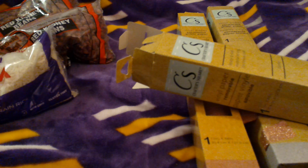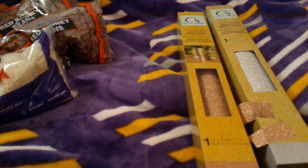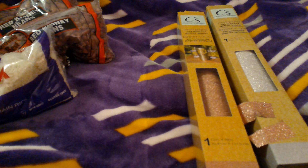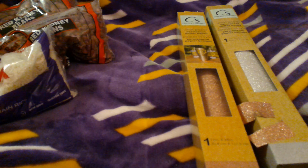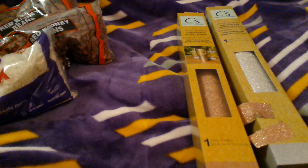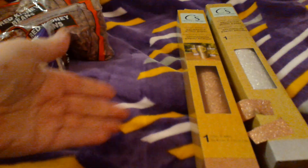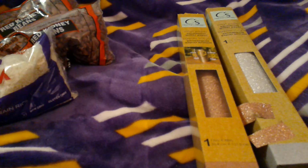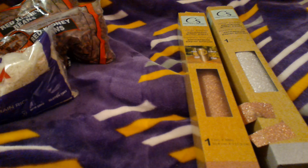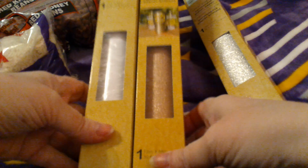So, yeah, that's it, guys. That is everything that I got from the Dollar Tree. So, go check out your Dollar Tree. Some of them have really cool craft sections. This craft section also had yarn. Okay, so if you want to go there and get some yarn for when we start crocheting, you could do that.